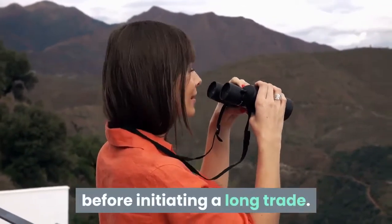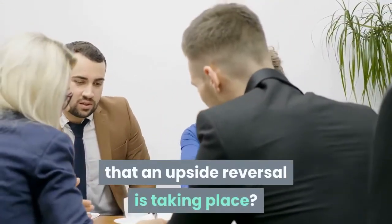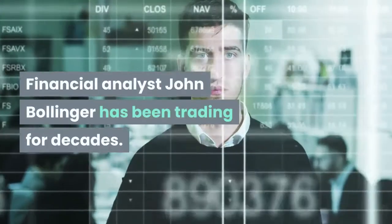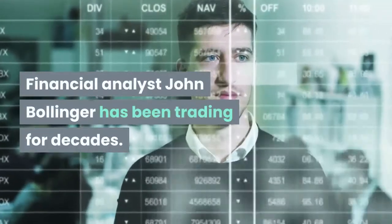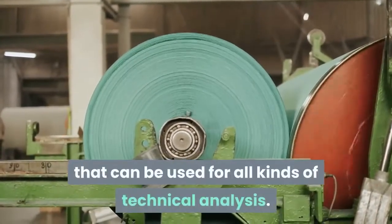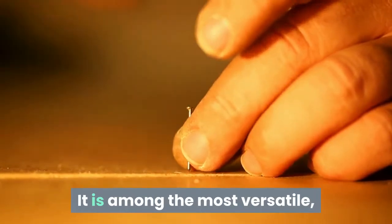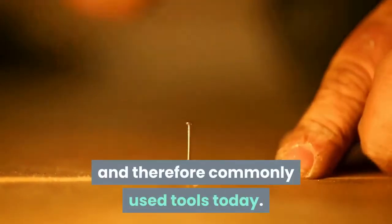a long trade. But what exactly should traders and investors look for to signal that an upside reversal is taking place? Financial analyst John Bollinger has been trading for decades. He created a tool bearing his name that can be used for all kinds of technical analysis. It is among the most versatile, and therefore commonly used tools today.